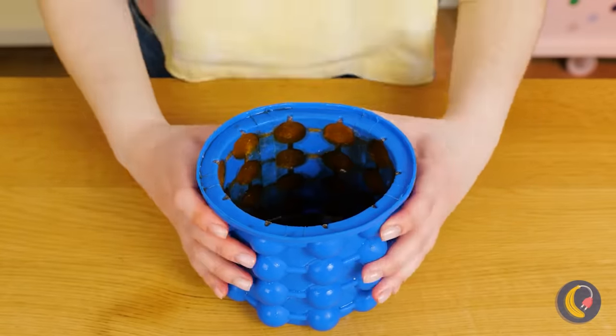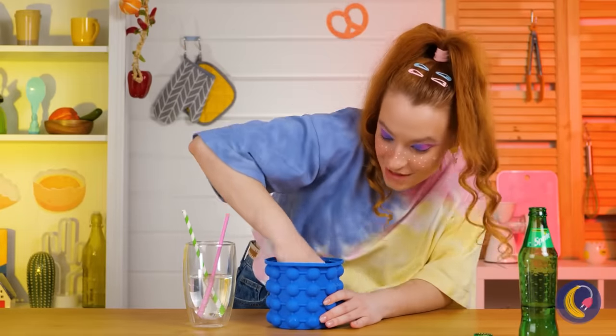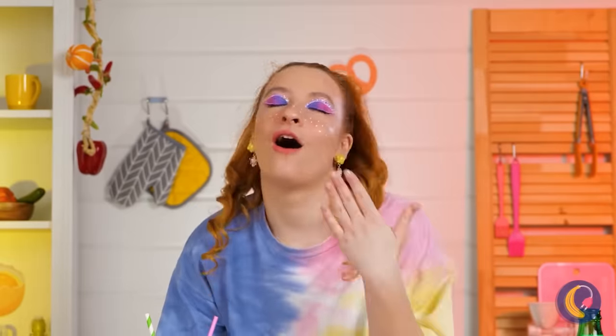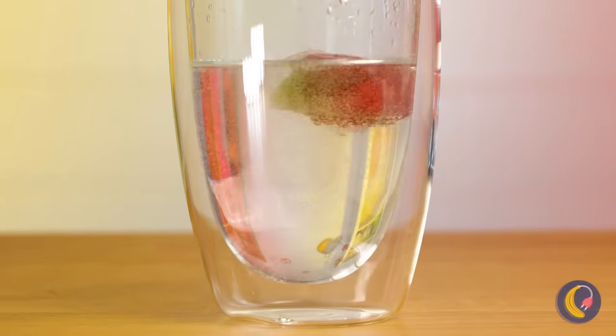Let's see how they turned out. Oh, you can just pop them out. Well, they'll certainly add some flavor. Real or fake? These things will make great party favors.